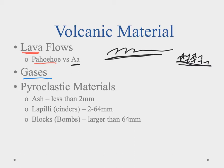We also have what we call pyroclastic materials, and these are going to be solids that are ejected out. Now, we have three different classes, and it's based on size. If it's less than 2 millimeters in size, we call it ash. If it's between 2 and 64 millimeters, we call this lapilli, or sometimes we'll call it cinders. And when it gets to be larger than 64 millimeters, it's a block if it's on the ground. And if it goes airborne, then we tend to call those bombs.